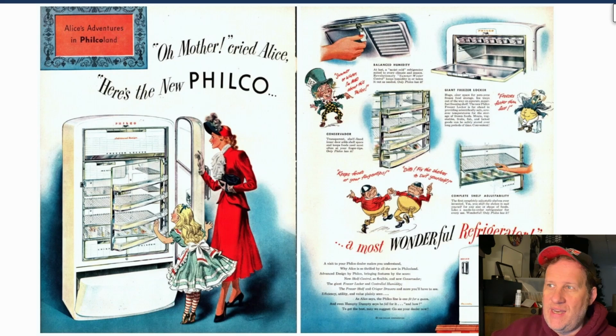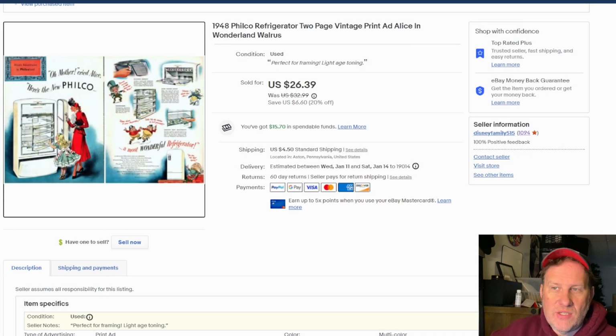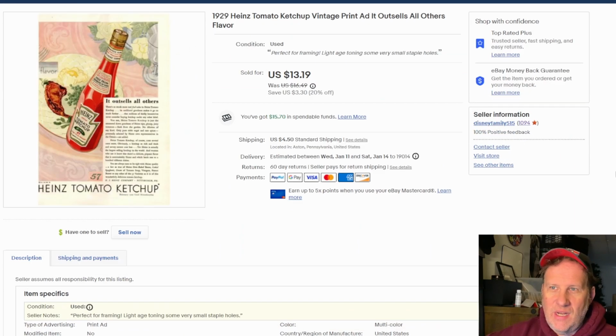Very, very nice ad. This sold for $26.39 plus shipping. You can see I still have that sale going, the 20% off. So great to see this one sell. Really nice item there. And next up, we go back to 1929. Again, the pricing $13.19 because of the 20% off. $13.19 plus shipping. Heinz ketchup.